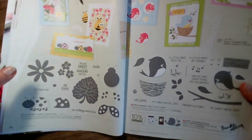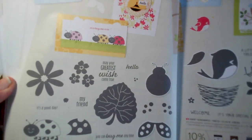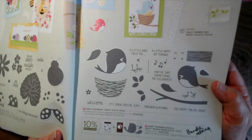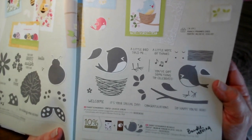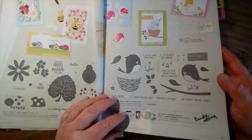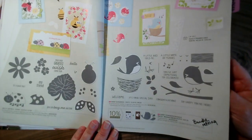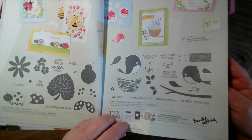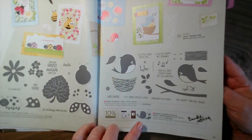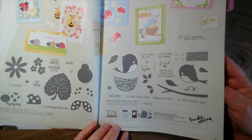Okay, page 30. These items are going through. So we've got the ladybug on the left hand side, and we've got the songbirds here on the right hand side. They are all going through. The bundle itself for the songbirds is retiring at the bundle price, but the items will be available to purchase from the new catalogue. So if you want both of these items, then the best thing to do is buy it now with the bundle price and save yourself 10%.